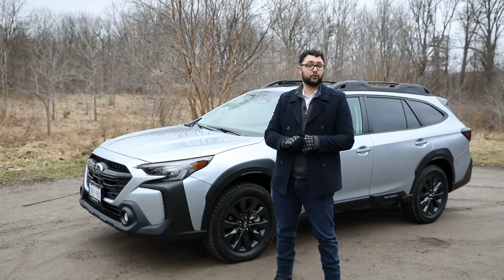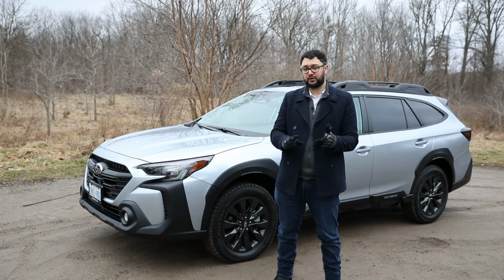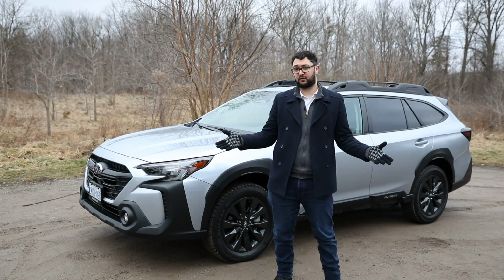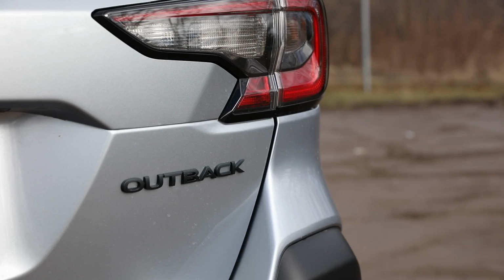This is a 2024 Subaru Outback Onyx. Now that model name might seem like it's inspired by a hip-hop band, geology, or your favorite Pokemon, but in reality it just describes the blacked out bits that are all over the vehicle. For example, you'll see the blacked out wheels, the blacked out antenna, the blacked out mirror cap, and the blacked out badges in the back.